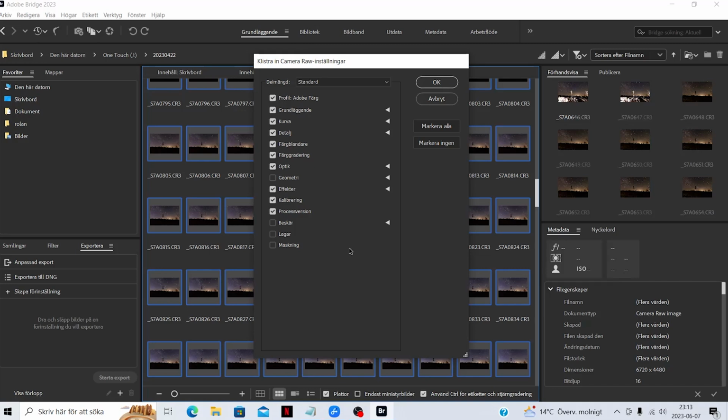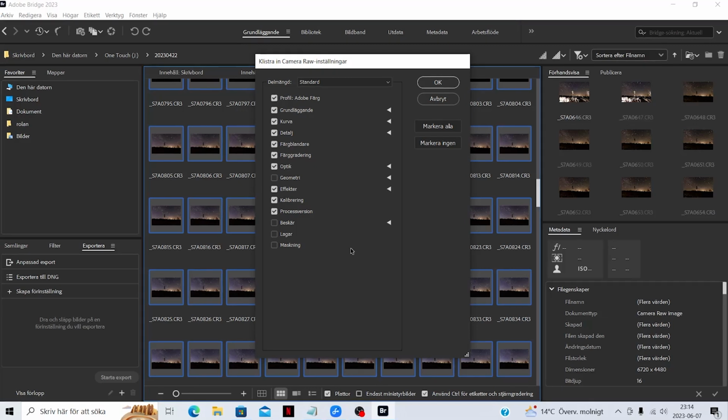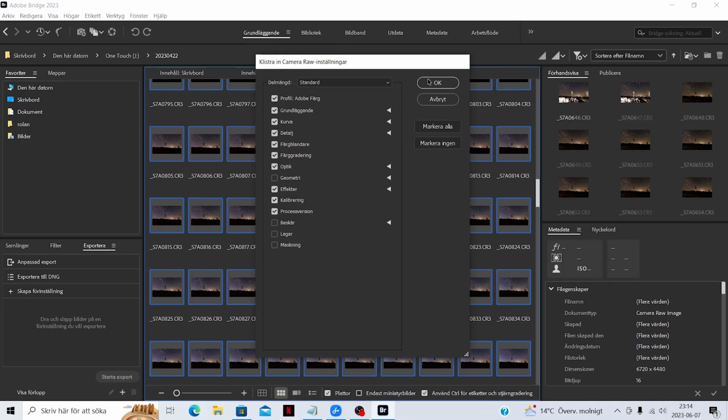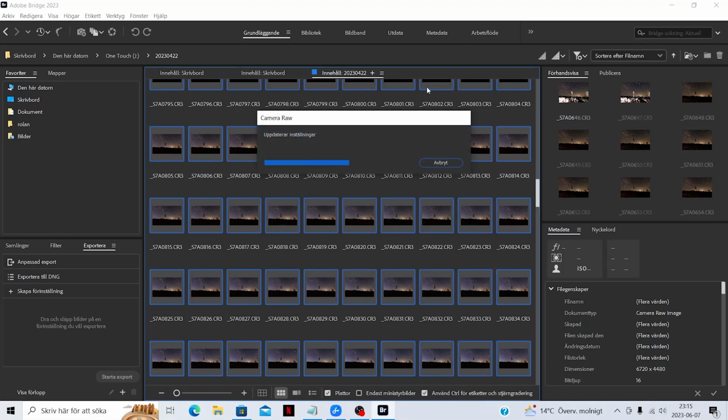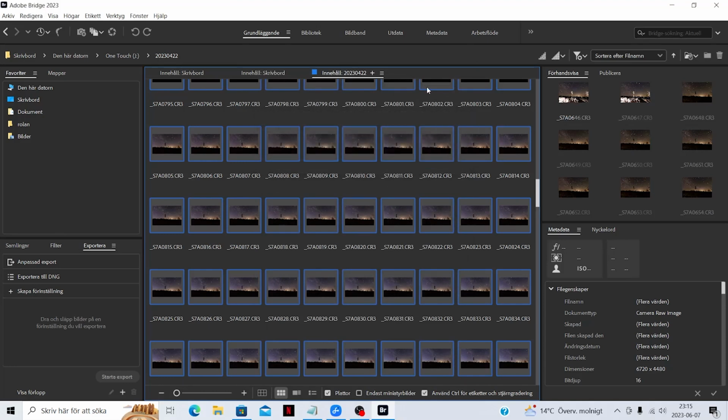In this new window, put a check mark on every category that you've edited in Camera Raw. Make sure all the settings you applied to the first image are selected, then click OK to apply the settings onto all the selected images. I hit OK. Now it will update all the settings on every image.